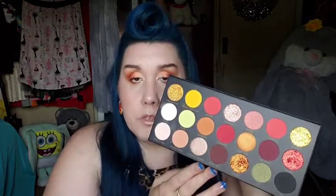The next one, I got another BH palette, and this one was another limited edition. I don't think it's on their website anymore at all, but this is the Lunar New Year 2021. I really like the colors of this one. It gives me a lot of warm tones.